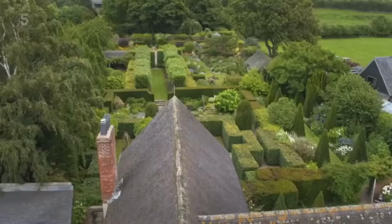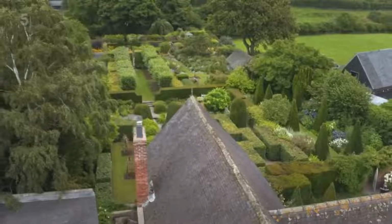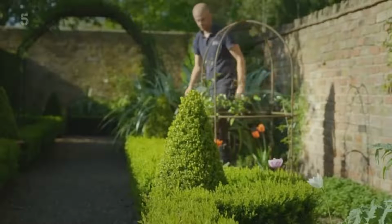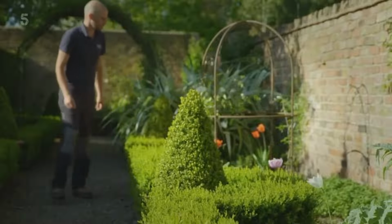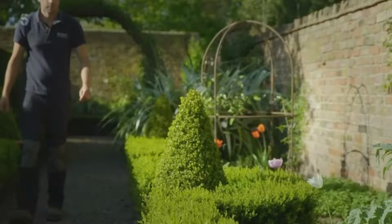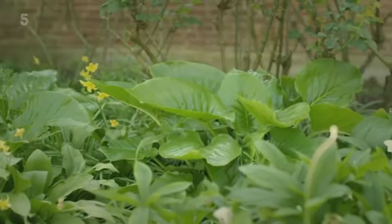With 16 individual gardens, each with its own character, it's a busy time for head gardener Phil. I like spring. Spring's brilliant, especially April going into May. And I think it's because of the choice of greens that come up. They're really fresh and vibrant.